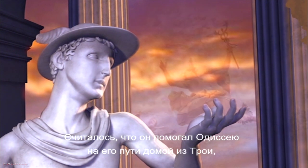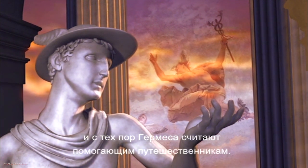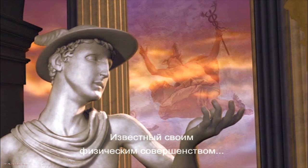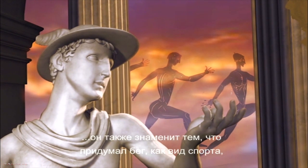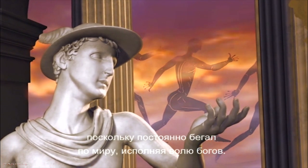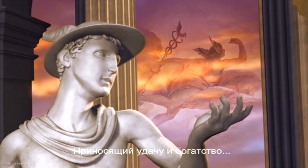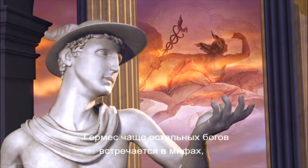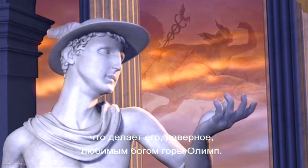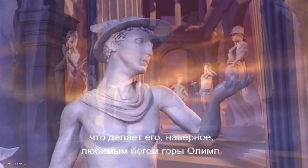It was said that he aided Odysseus on his journey home from Troy. And ever since, Hermes has been credited with aiding travelers. Renowned for his physical prowess, he is also known for creating the sport of foot racing, as he was always sprinting around the world on missions for the gods. A bringer of good fortune and wealth, Hermes appears more frequently in mythological tales than any other deity, making him perhaps the most beloved of all the gods on Mount Olympus.